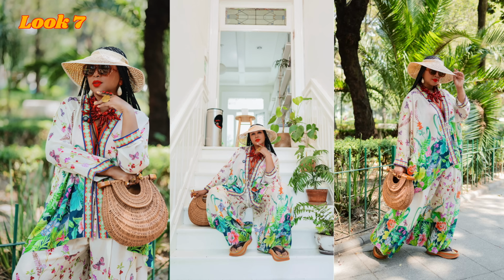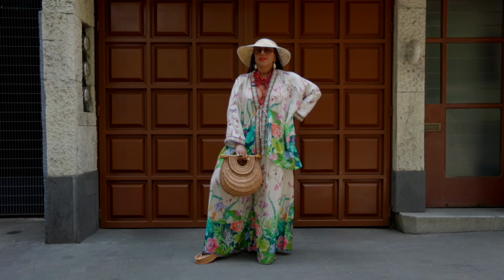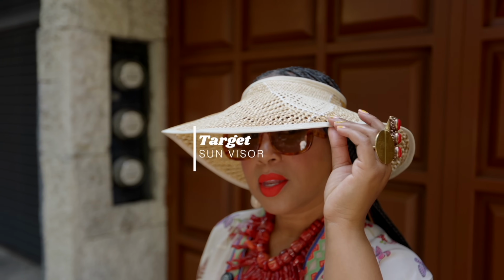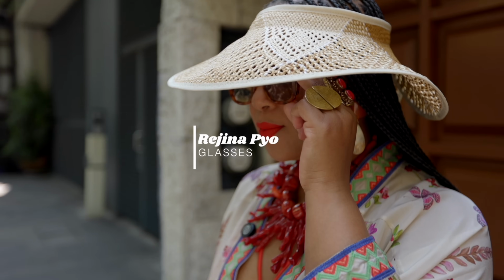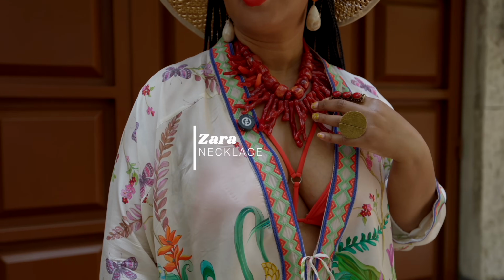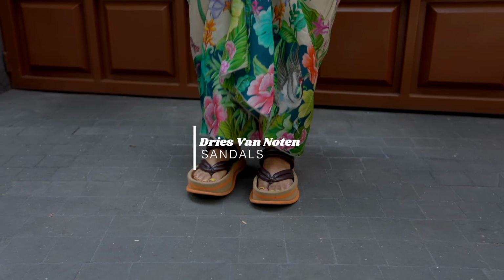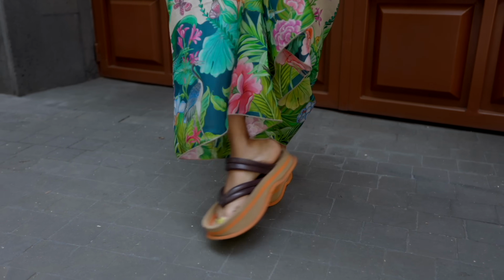For look number 7, bopping around Mexico City, I just finished up a campaign with Johnny Was, who's the brand behind the flowy 2-piece. And I loved it so much. I wore it twice on the trip, like judge your mama, okay? Don't judge me. It was just such a flowy, easy, breezy, beautiful moment, just flowing through Mexico City, just bopping around. My favorite item from this look would be the Dries Van Noten sandals, but however, those did give me some issues over time.